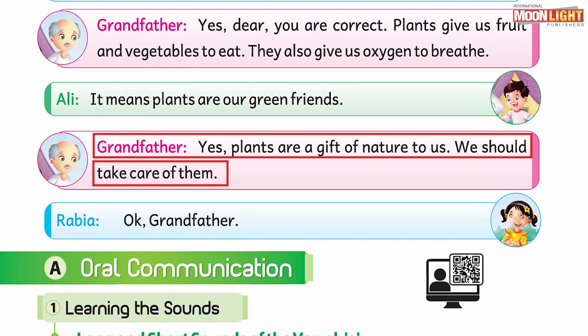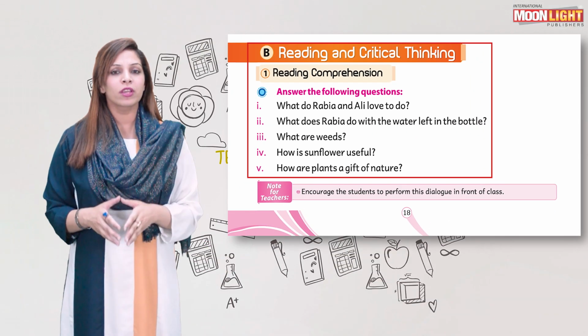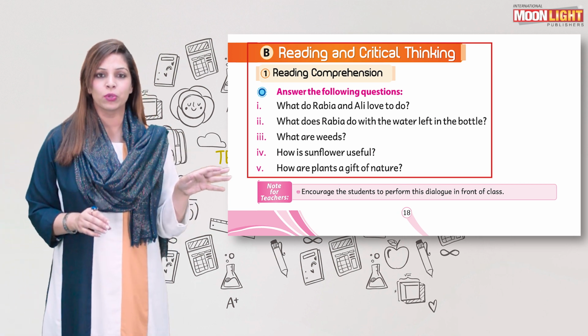Grandfather says, yes, plants are a gift of nature to us. We should take care of them. Rabia says, okay, grandfather. Now it's time to think critically. We have been given some questions in the exercise. We'll find the answers till we have read the unit.